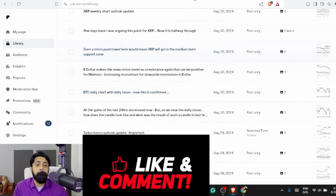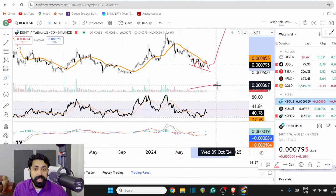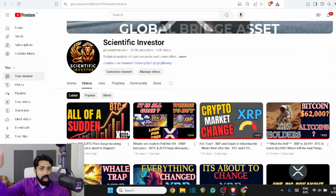This is going to be the perfect opportunity right now when the market is building the bullish divergence. So position yourself very well, understand your expectation to the way you have designed your portfolio.